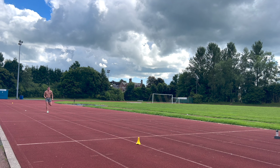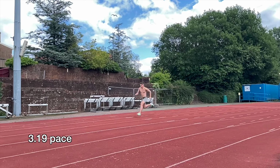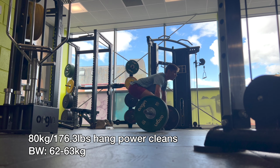Then I did a little circuit day and then went on to the 30 meter flies, which we're seeing now. The 30 meter fly was honestly one of the slowest sprints I've done this year. It's like 3.19, and I felt like I had lead boots on. I just couldn't get into any rhythm with them whatsoever. I think that was partially my fault.